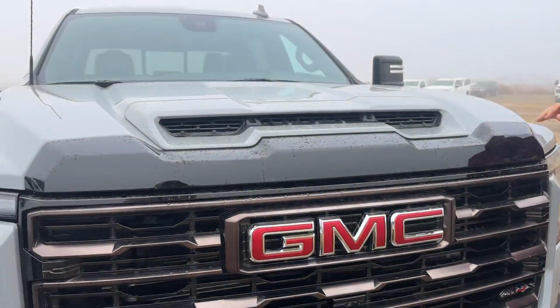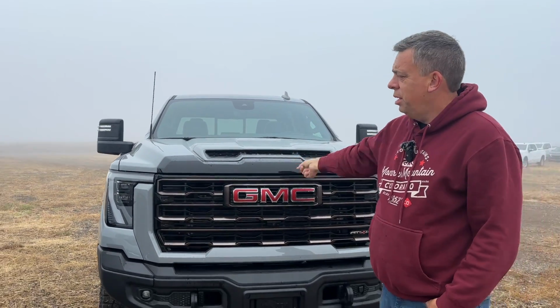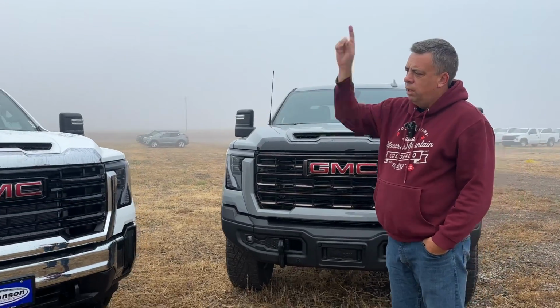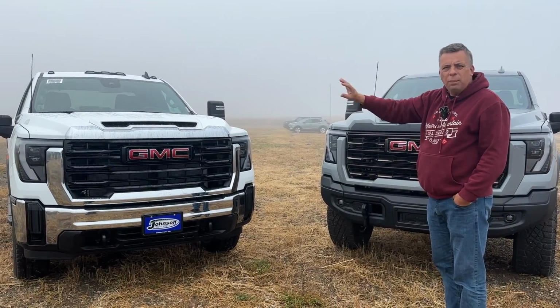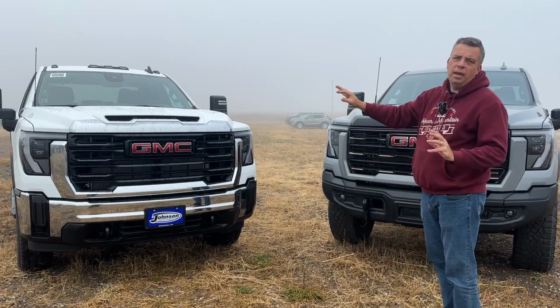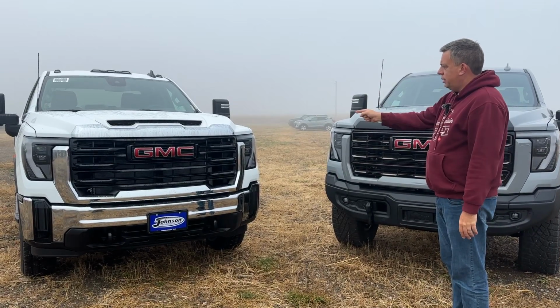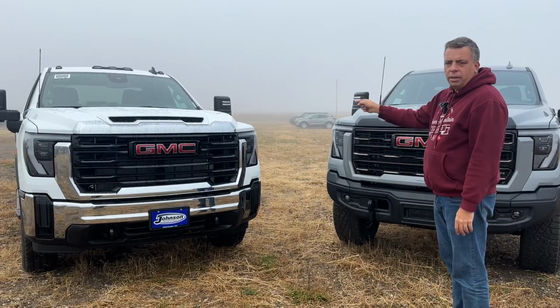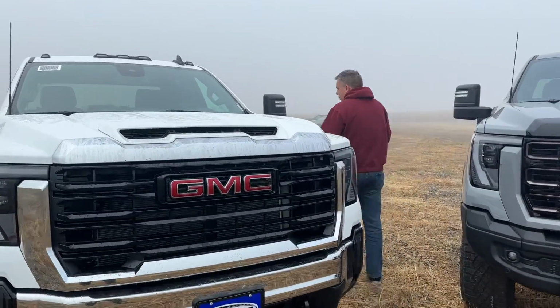And this guy can tow up to about 18,400 pounds. This guy can tow upwards of 22,000 pounds, depending on some of the suspension and configuration like that. But let's take a look at the payload because that's really important for heavy duty. And then I'll show you the interior.